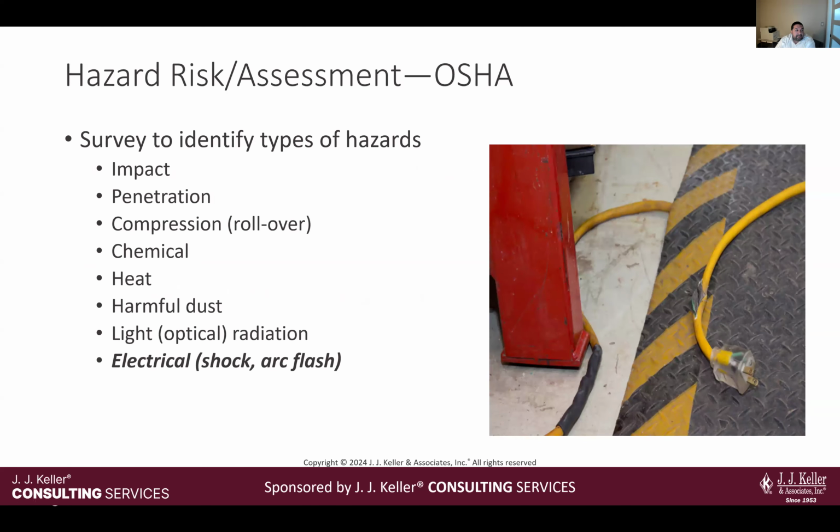On this next one, just to put into context some things that you should be thinking about when you're making that initial survey. Any impact hazards that your workers are going to be facing, penetration, maybe compression hazards, could be chemical hazards, right? That they could be encountering. Any heat. Heat has been on the radar, obviously, with the summer months setting national record-setting temperatures across the nation. So heat, even indoor heat stress issues. So it's not just an outdoor hazard. Harmful dust, light radiation, and then obviously, as Phil had talked to earlier, electrical shock and arc flash are going to be important as well.